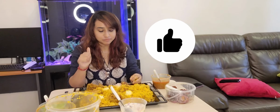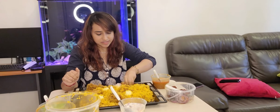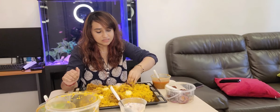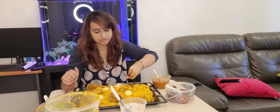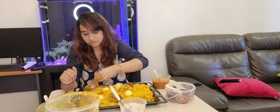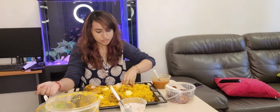How's the knife? Good. How's the drumstick? The chicken is very soft and tender. And the chicken 65 also, the fried chicken, it's very soft. See? Is this spicy? You can see, not spicy.